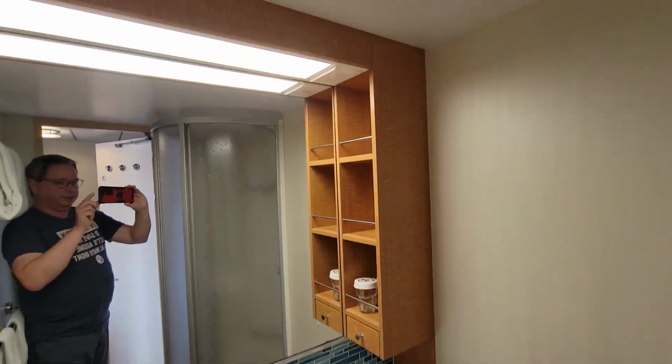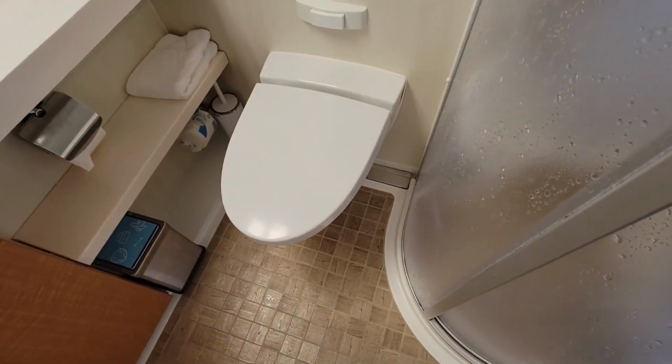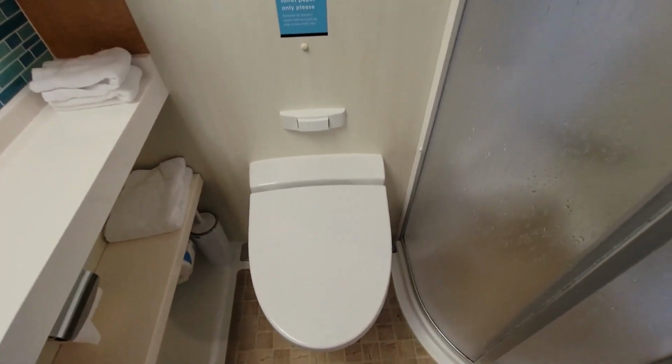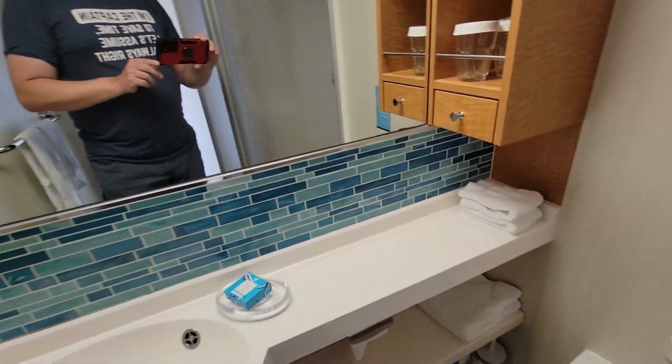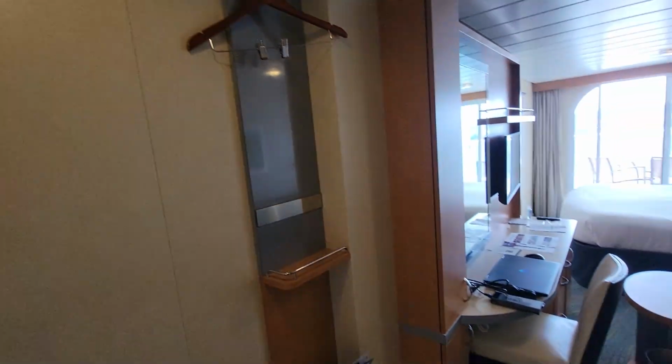Bathroom has a little bit of storage along the side, typical of most, although pretty tight squeeze in here for some people. Not a lot of room because this is right here, but for myself, it'll do. And back out to the cabin.